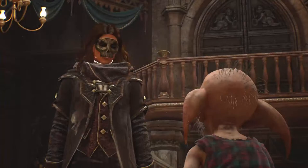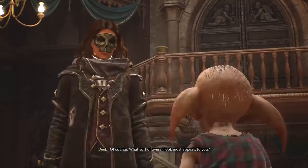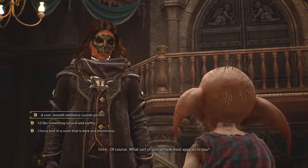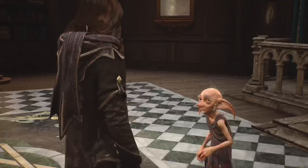Professor Weasley said I should ask you about changing the room's ambience? Of course. What sort of overall look most appeals to you? I would like the room to feel as if it's being lit by the moon. Oh, sounds perfect.